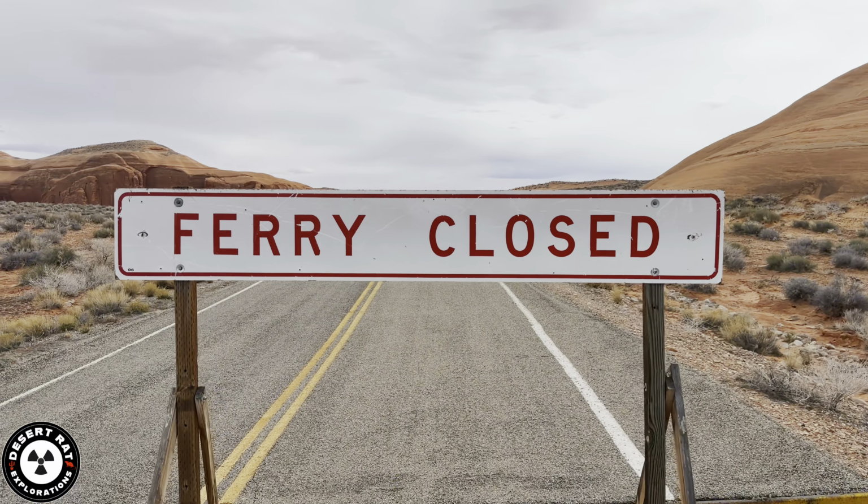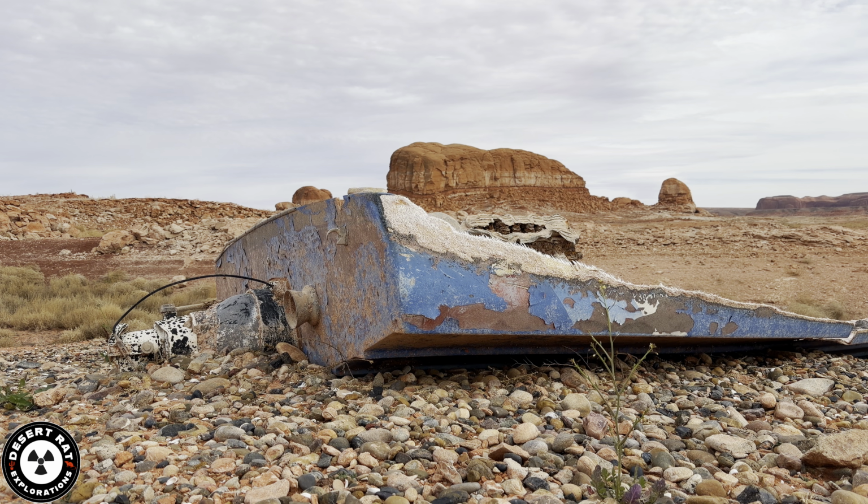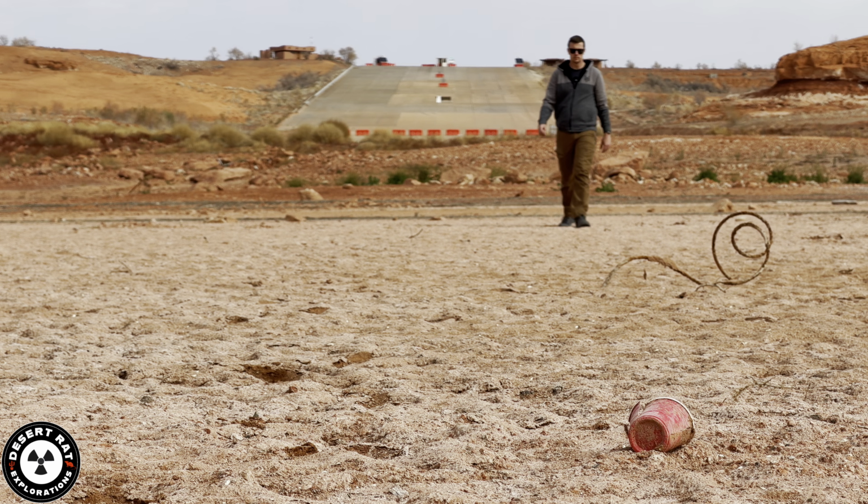This is what the upper end of Lake Powell looks like in early 2026. Not headlines, not social media clips, just real conditions. I'll keep coming back throughout the year to show how things change over time.